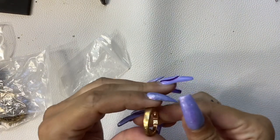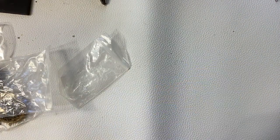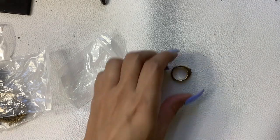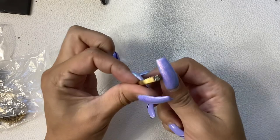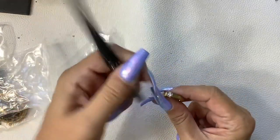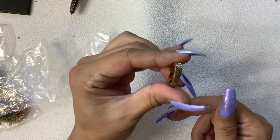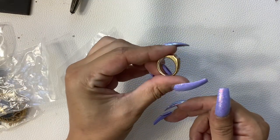So let's see what this ring is. It's definitely got some wear. I don't think it's gold. It's got the copper coming through. Let's see if it's glass. This is just going to go in craft. I don't know if you can see it. It's really worn.